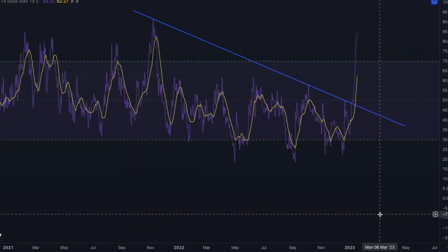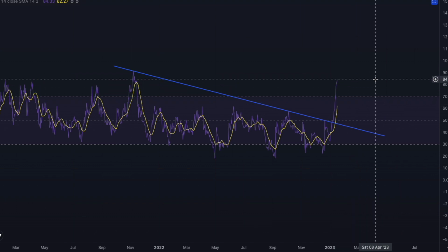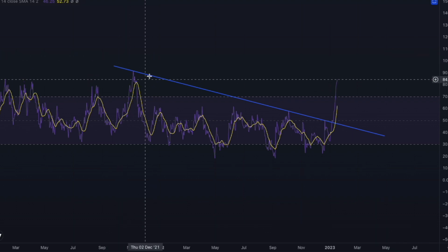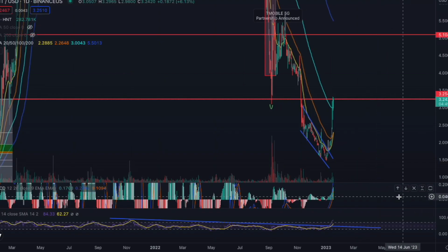However, if we come down on the RSI, this is the one indicator right now that is extremely overbought and is indicating that we will see a turnaround in price at some point here. We can see it's approaching its highest level ever. This was the previous all-time high level. We are getting close to it, approaching it. We're at 84 right now here on the RSI, which is very overbought. So this is indicating that there is likely to be a pullback in price and momentum shortly, but we haven't seen that just yet.